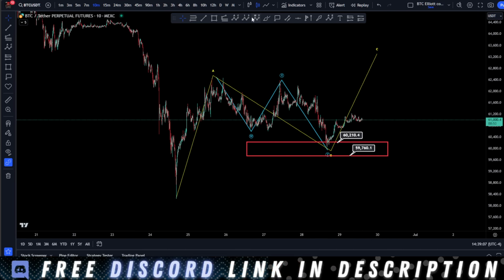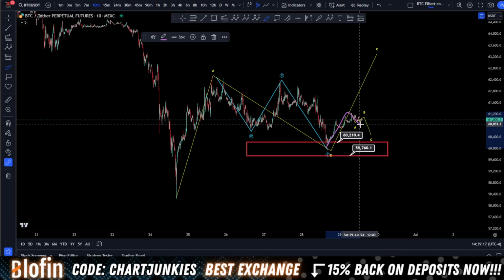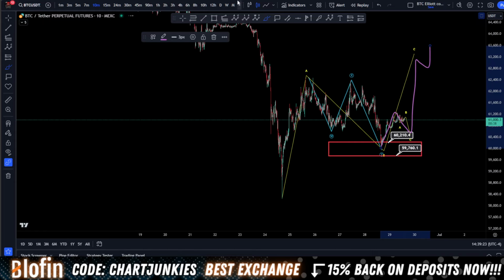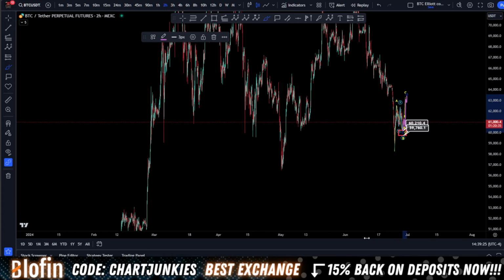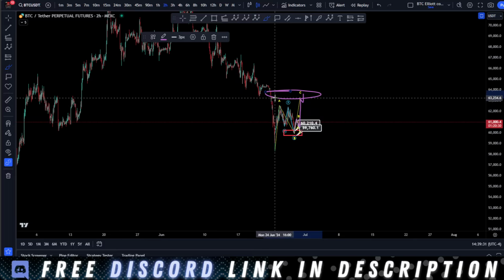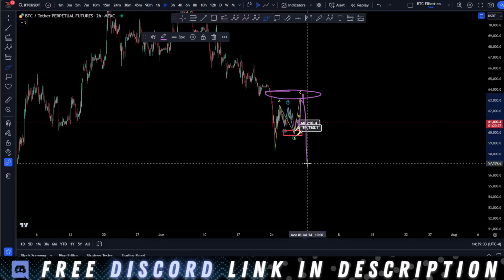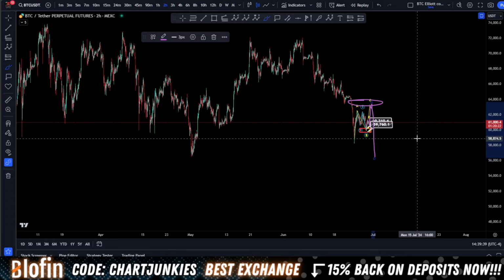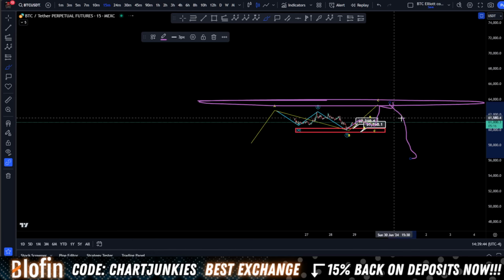I would be looking for some type of an ABC correction into tomorrow, closer to market open Monday. And then maybe you got your 1, 2, looking for 3, 4, 5, maybe up to 63.6K, 64K, something like that. It's possible, guys. Come back into this wick area, into this no man's land, fill all this, and then we continue our pursuit to the downside. That's what I'm looking at, guys. That is what I am looking at, smaller time frame.